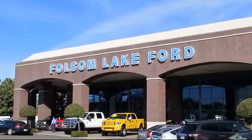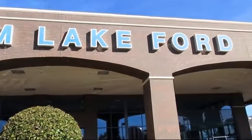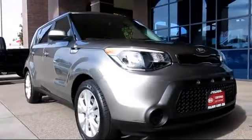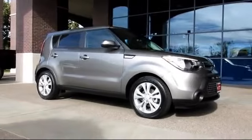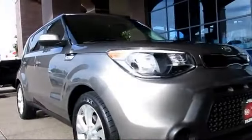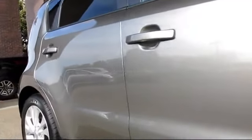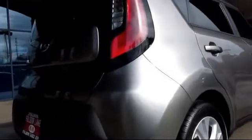For over 25 years, Folsom Lake Ford has been providing the Sacramento area with great deals and award-winning service. And here's another look at a great vehicle from our huge selection of pre-owned cars, trucks, and SUVs. It comes equipped with keyless entry, steering wheel controls, alloy wheels, air conditioning, traction control, power windows, side airbags, anti-lock braking, telescoping steering wheel, rear defroster, and has less than 15,000 miles on the odometer.